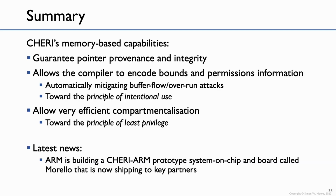So to summarise, Cherry's memory-based capabilities guarantee pointer provenance and integrity. In other words, you can't just magic a pointer out of thin air, and they guarantee that you can only derive a smaller capability from a bigger capability. It allows the compiler to encode bounds and permissions information, which means that you can automatically mitigate buffer overflow and buffer overrun or overread attacks. And it pushes us towards the principle of intentional use. In other words, once we've compiled the code, it's much more likely to execute the way the programmer intended, because we've encoded more of the semantic information from the original program in the final binary executable. And we think that's an incredibly powerful thing to do.